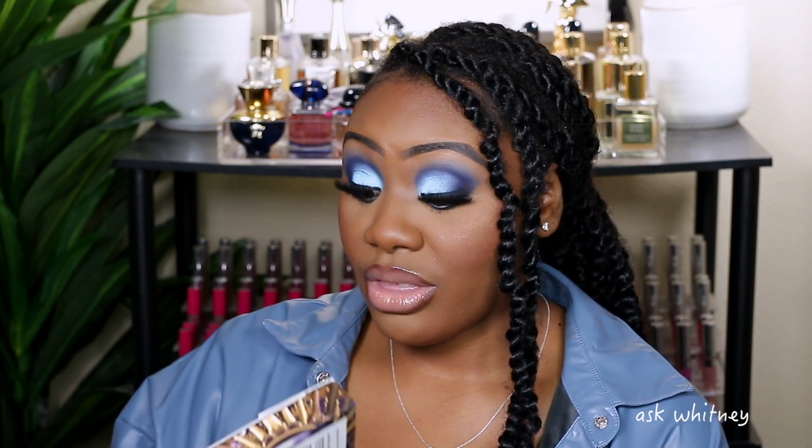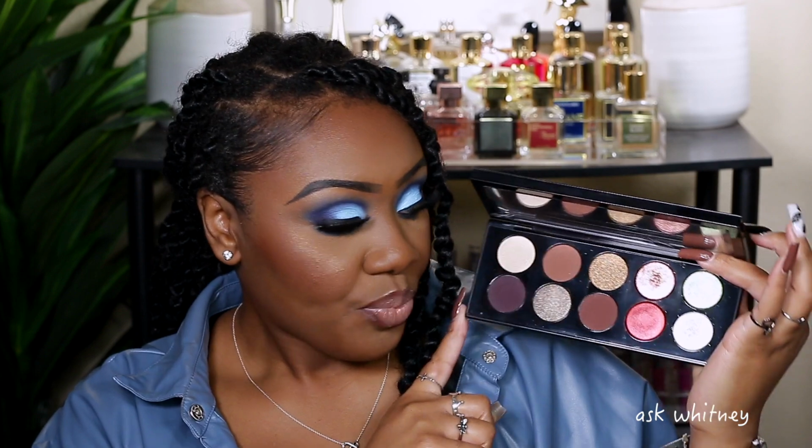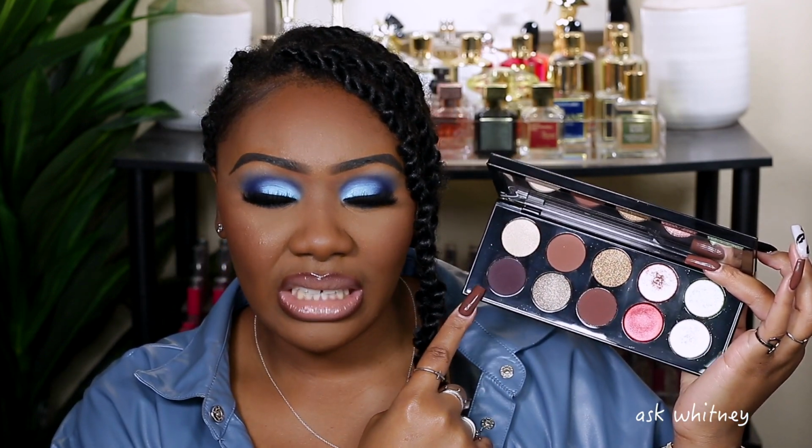So let me open both of these up. You know, I keep my packaging for these. This is the only time I keep packaging. Alright, so this is what the Mothership 5 looks like. It is very stunning. You get some neutrals here with this really deep purple, and this purple is dark, okay? It's like close to black. It is dark. And then you get her special shades over here.